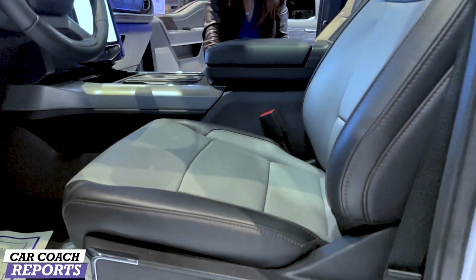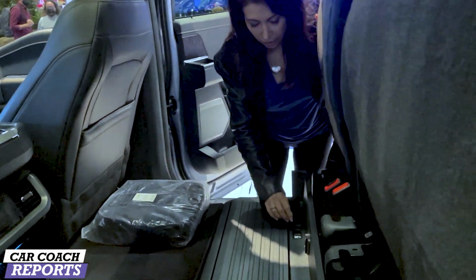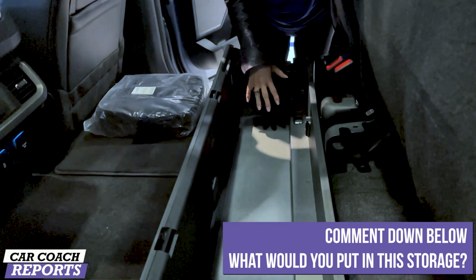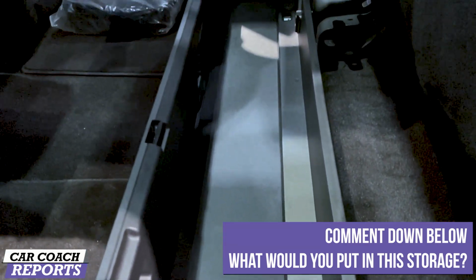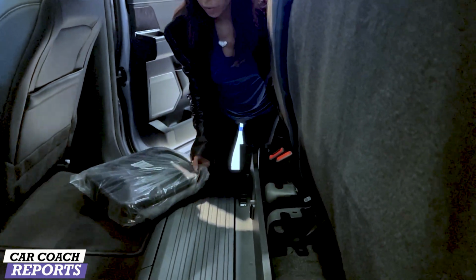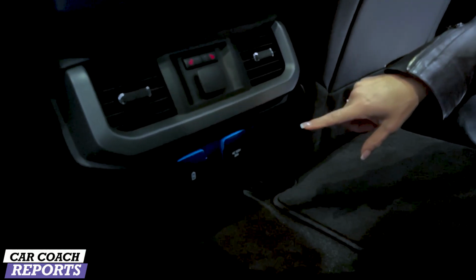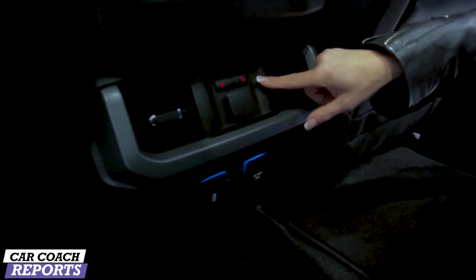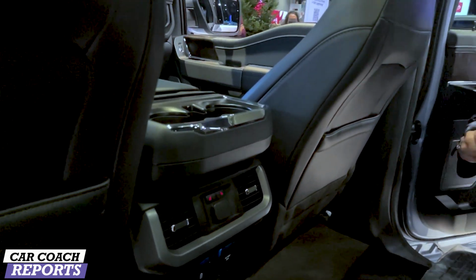Storage underneath the rear seats as well. So we also have some additional locking storage here. If you have something long, you can put that in the comments, what you might want to store back here. And then of course, underneath this keeps things from falling. I really like the fact that it's lockable as well. Charging cables, of course, come with it. I do like that they light up all the charging ports here on the back of the center console, and two-stage heated rear seats. That is really nice for those people that are using this as their only vehicle.